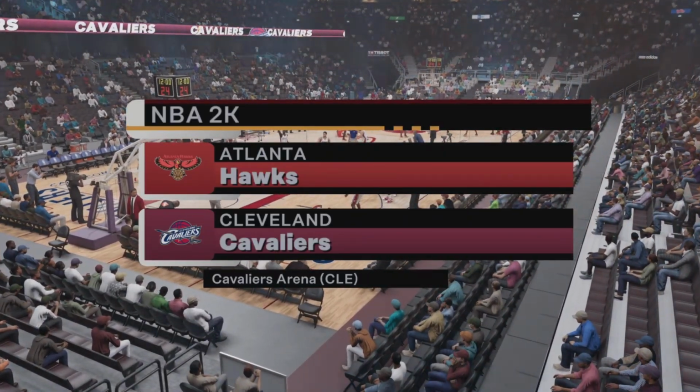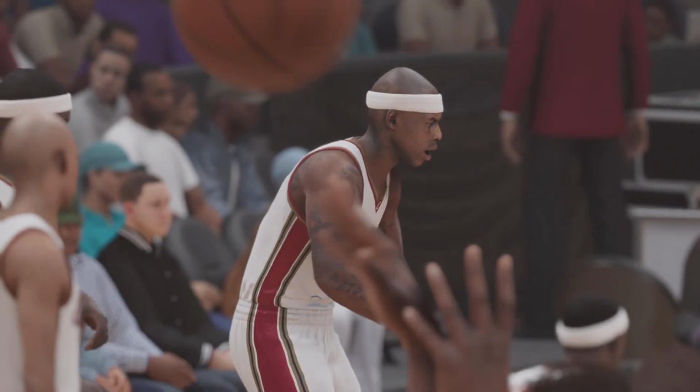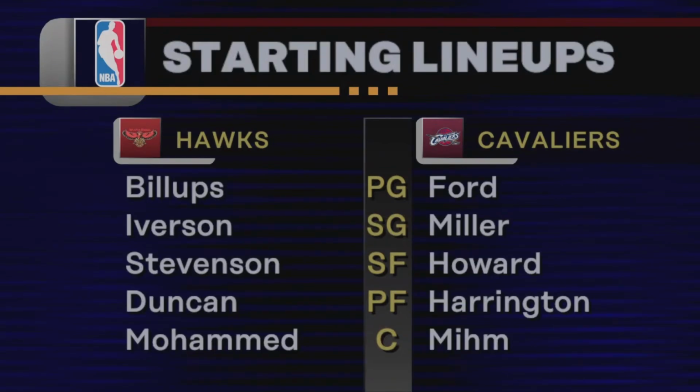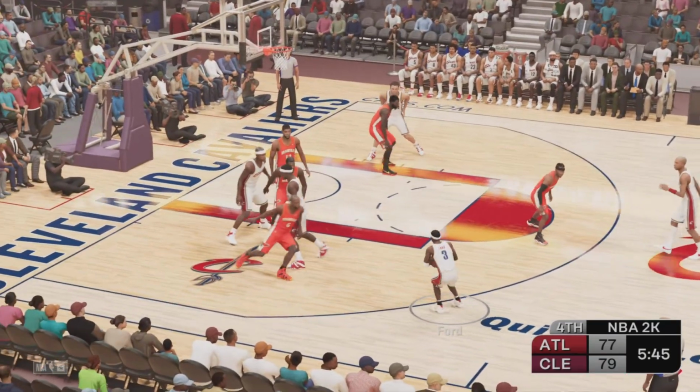Alright, I think this is the final team that we haven't seen yet. Cavaliers. They got Reggie Miller still. They got... who's starting? Alvin Williams? TJ Ford? Can't remember. Who's their small forward? Carlos Delfino, I think. No, Josh Howard. That's right. Al Harrington and Chris Mihm. TJ Ford, point guard. Josh Howard, Al Harrington, and Chris Mihm. So that's the starting five for the Cavaliers.